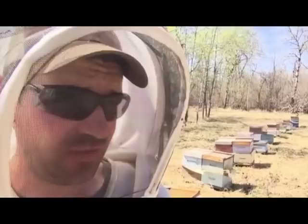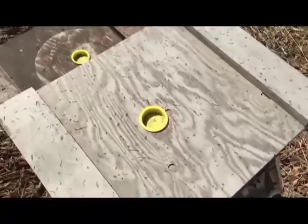I don't want to disturb these guys. I typically like to leave them at least a week, maybe more, to get that brood nest up top established before I disturb them at all. I don't want to interrupt any of the merging process between the two colonies. So I'll just take a peek in a colony here and we'll see what's going on. I'm going to do this with as little disturbance as possible.